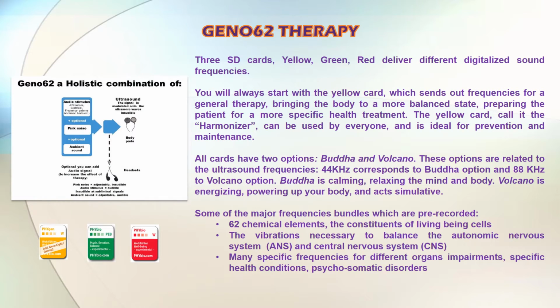The Geno62 comes with 3 SD cards that have those healing frequencies imprinted on them, a yellow, a green and a red card, and they deliver those digitalized sound frequencies to your body. And you will always start with the yellow card, which sends out frequencies for a general therapy, bringing the body to a more balanced state and preparing the patient for a more specific health treatment afterwards. And the yellow card, which we also call a harmonizer card, can be used by everyone and is ideal for prevention as well as maintenance.